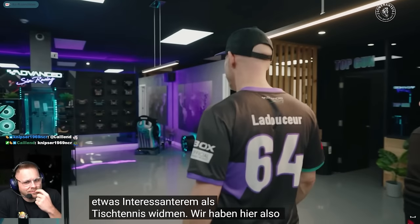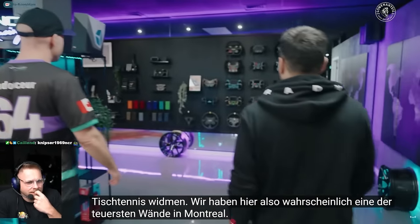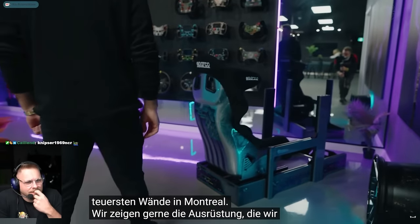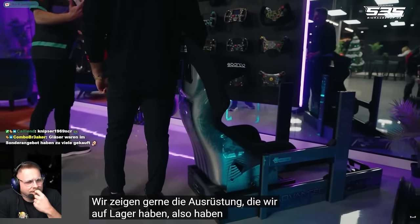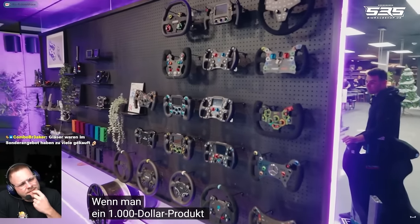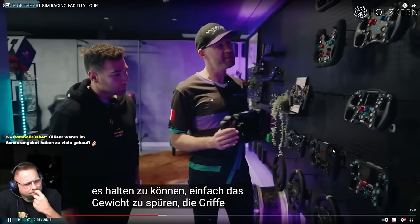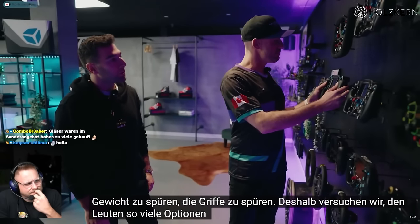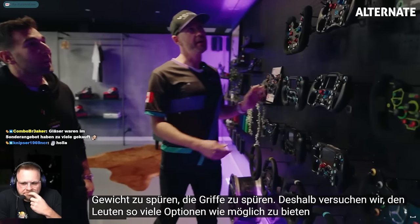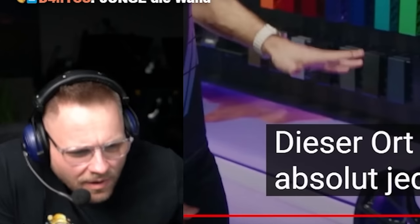So we have probably one of the most expensive walls in Montreal here. We like to display the equipment we have in stock. So this is where we have a selection of wheels that people can get their hands on. When you're buying a $1,000 product, it's nice to be able to hold it and just feel the weight, feel the grips. So we try to give people as much options as we can. And this place is open to the public. Absolutely. Anybody can come in here.